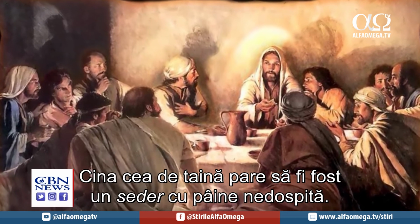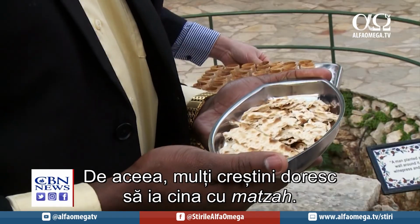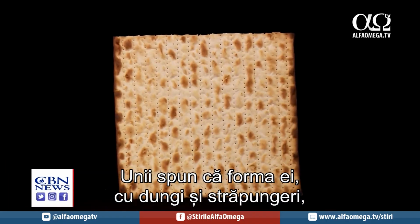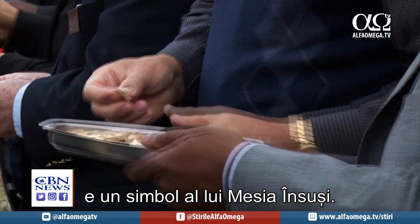The Last Supper would have been a Passover Seder with unleavened bread. Because of that, many Christians like to take communion with matzah. Some even say that the design of the matzah, striped and pierced, is symbolic of the Messiah himself.